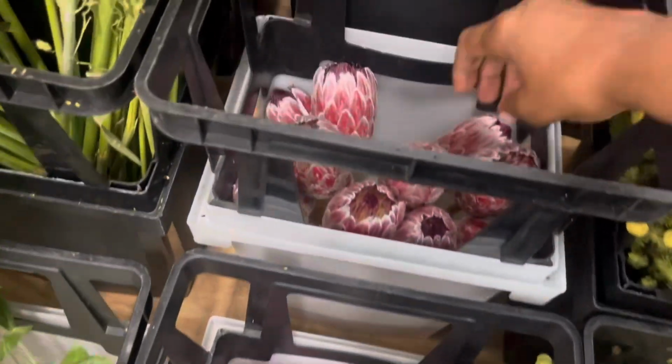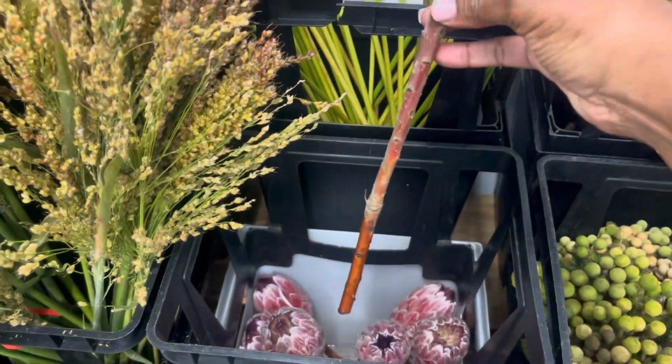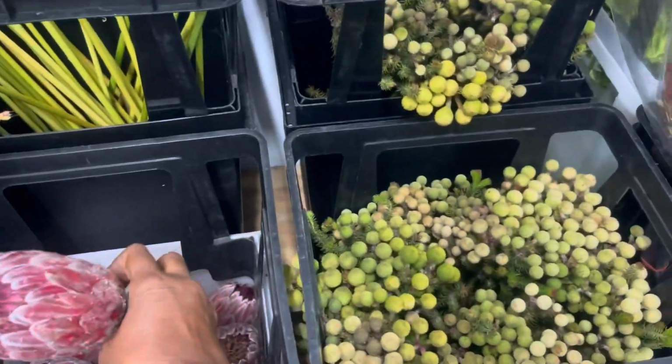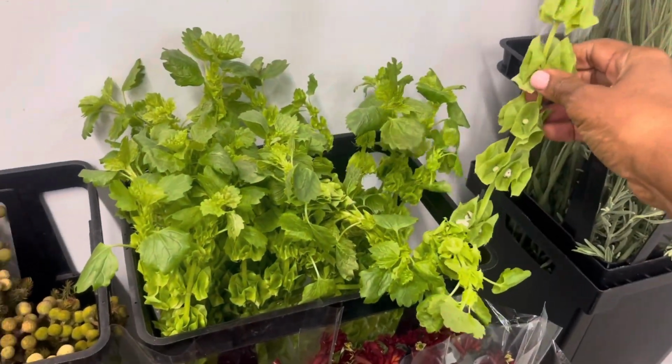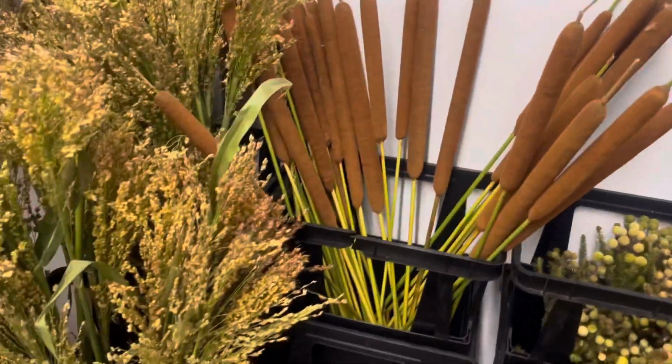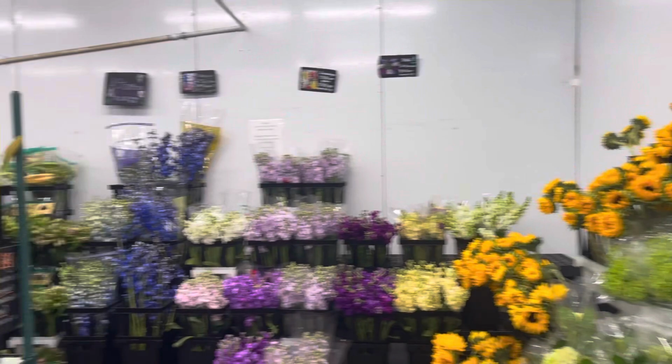Today I am in the Charlotte Flower Market and I'm picking some fresh flowers for the season. It is now officially fall and I wanted some fall flowers, so I thought I would stop in here and see what they had and create my own bouquet. That's a nice special treat for myself.